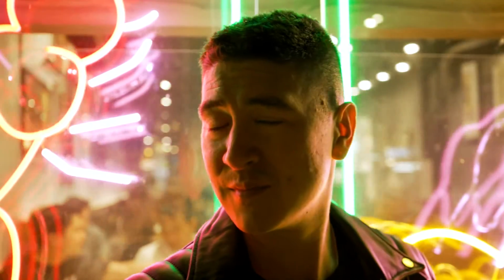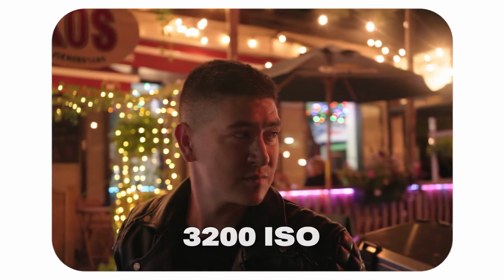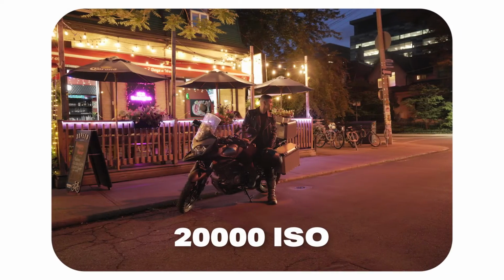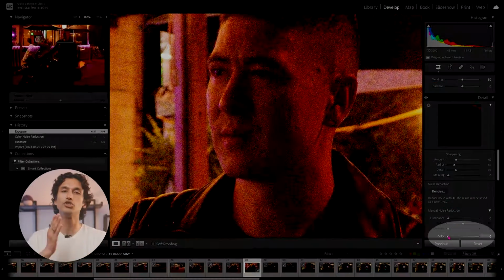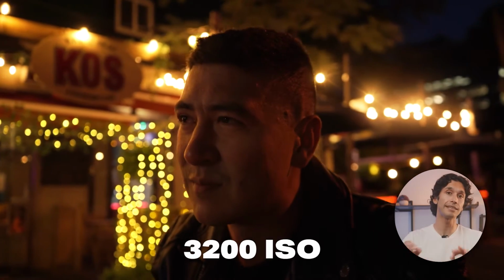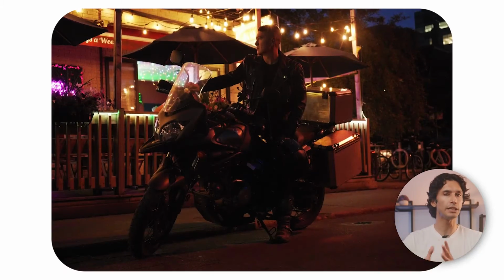Now, I purposely picked really tricky low light conditions and shot anywhere between 3200 ISO, 12,800 ISO, and 20,000 ISO. At 20,000 ISO, the shadows are pretty noisy, but that's to be expected, and it's a really easy fix just using the basic noise reduction in Lightroom, and it's gone. I personally recommend shooting somewhere around 3200 ISO for the cleanest image, and then just boosting your exposure in Lightroom and you'll get pretty decent results.